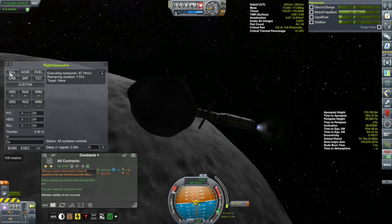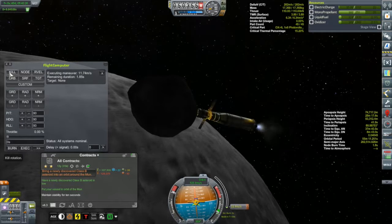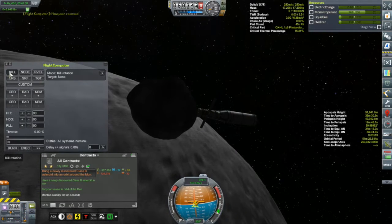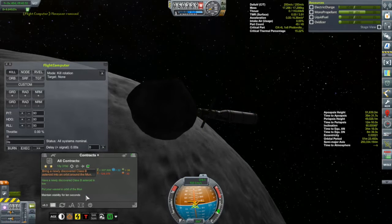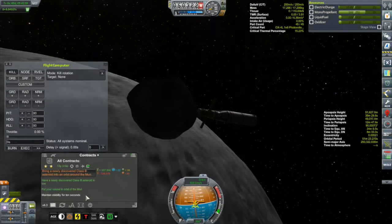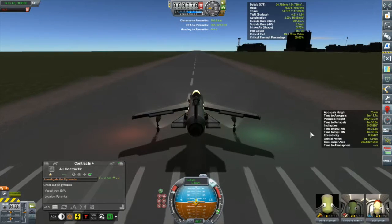And that means sending out some Kerbals. So hopefully we can still fix this thing up and send it on its way, and maybe it can capture some more asteroids. It's still a functional probe. And there we go. We are done. We just gotta wait for our 10 seconds, and finally, this contract is polished off. There we go. Okay, and with that done, let's get ourselves back to Kerbin.